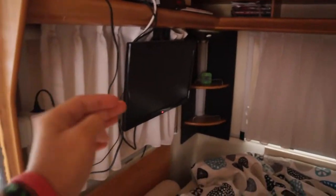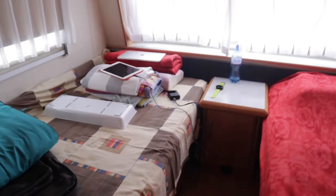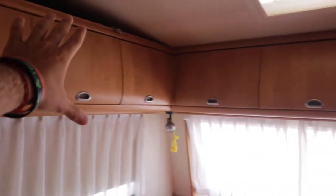There is a place for your stuff and clothes, and also this, we installed a TV, yeah, cool. Here is a wardrobe where you can place your clothes. Here we have a toilet. Some of the other models of the caravan had a bath too. And last but not least, we have two beds here. I'm sleeping here and one more. And again, place for your clothes and for your stuff.